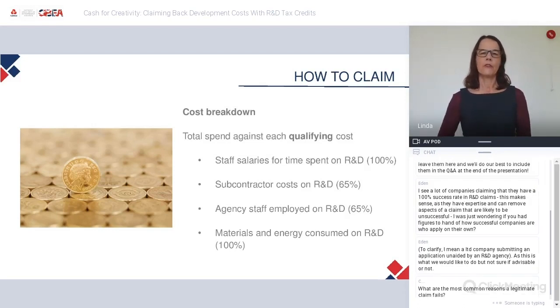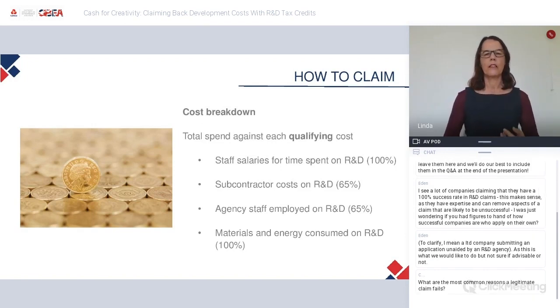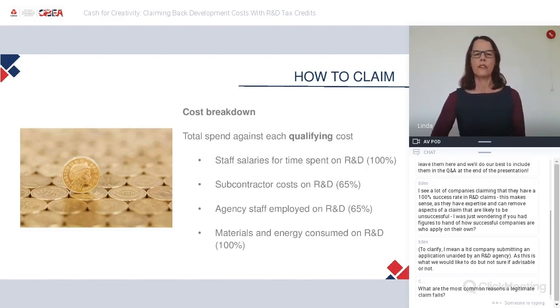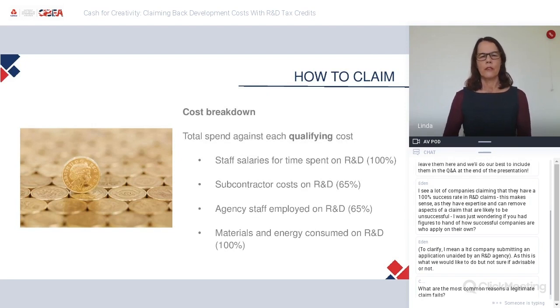And then those two documents, your technical justification and your cost breakdown, including a breakdown for the projects that you described in your technical document and the total costs and the cost per each of these areas. You submit those two documents to your tax accountant and they submit it with your tax return, or if you're going back, you can go back 2 years based on your accounting year end. So right now you could claim for any year that's ended 31st of May 2017 and 31st of May 2018.